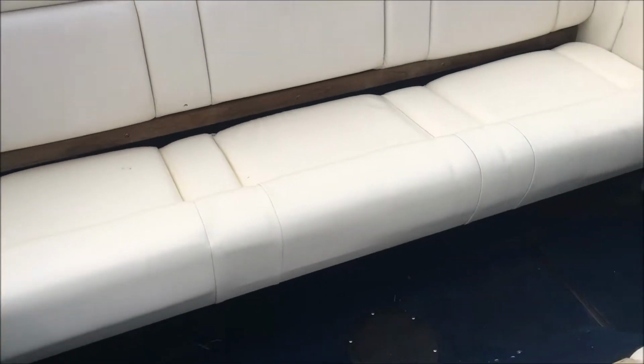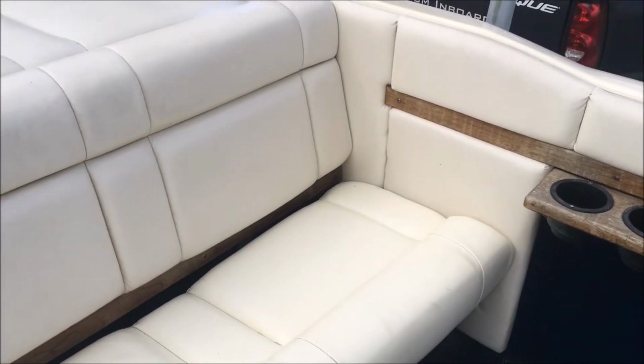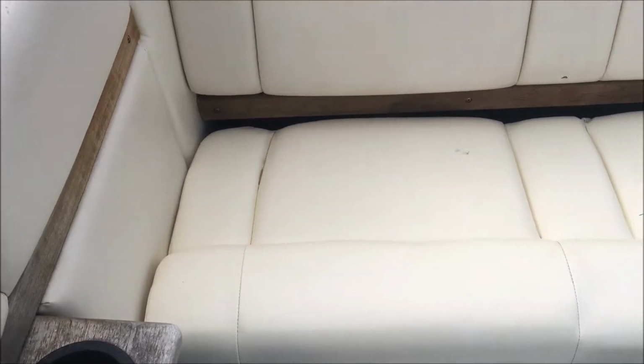Back seat here, again, seating areas are in good shape. Nothing major, no tears, rips, splits in the seating surface of the back seat. Same goes for the engine cover.